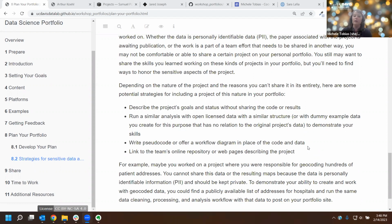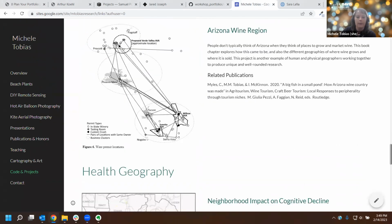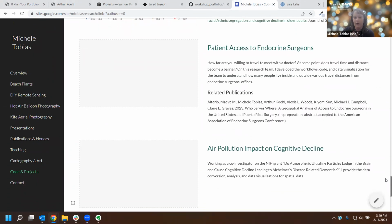So for example, maybe you just describe the project's goals and the status of the project without sharing the code or results. And I actually have that on my site. If I scroll down, pardon me while I scroll a lot, in my health geography section, these two projects down at the bottom are currently in progress. This particular one, the endocrine surgeons project, is in progress. We just submitted a paper. So you will notice there is no link to anything and there is no results or image that goes with this yet. I just can't share it until it's published.